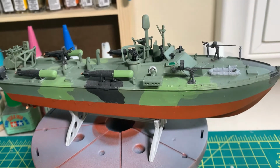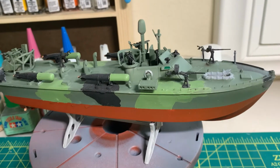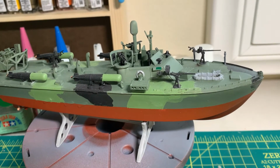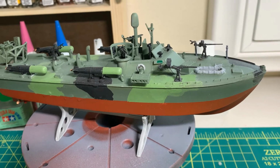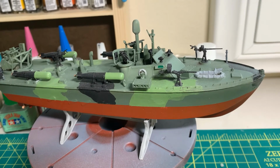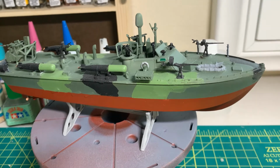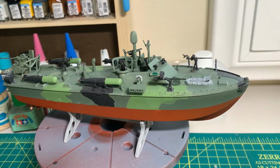But this was a fun build, modified and really inspired by the refurbishment of PT-658, which resides now in Louisiana, I believe. They started refurbishing and refinishing it in early 2000. And I'll put some links below and maybe even add a little video clip for that.